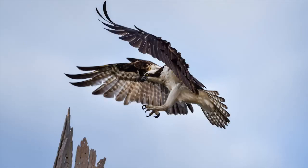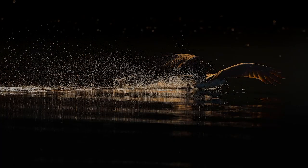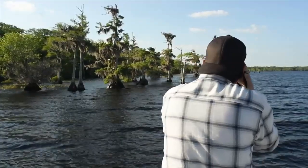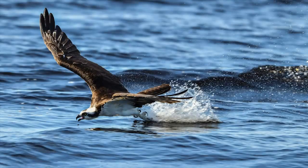Photographing animals is a lot like photographing people. Body language and gesture are essential. I'm not interested in photographing them perched. In flight is where the action is. But it's a patience game, and when the moment presents itself, the last thing you want to do is miss the shot.